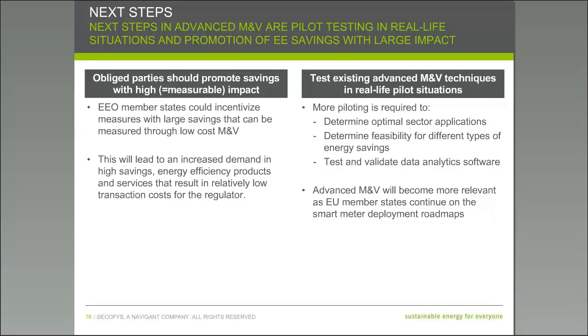And we can imagine that this will also lead to an increased demand in energy efficiency measures that have high savings, and also products and services around those measures that ultimately result in low transaction costs for the regulator, but also low transaction costs for the obliged actors. Now, as I mentioned before, the testing of these techniques in real-life pilot situations is crucial to determine the optimal sector applications, the feasibility for different kinds of energy savings, and to test and validate the data analytic software that is currently available.